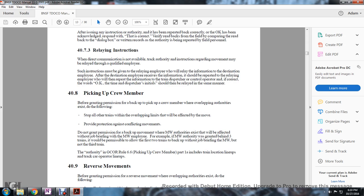48. Picking up a crew member. Before granting permission to back up and pick up a crew member where overlapping authorities exist, do the following. Stop all the trains within the overlapping limits affected by the move, and provide protection against conflicting movements. Do not grant permission for back up movement where the MW authorities exist that will be affected without a job briefing with the MW employee. For example, if the MW authority was granted behind 3 trains, it would be permissible to allow the first 2 trains to back up without job briefing of the MW, but not the 3rd train.